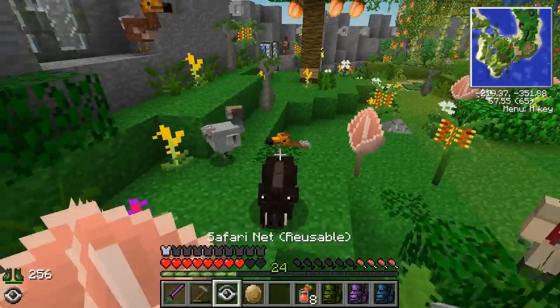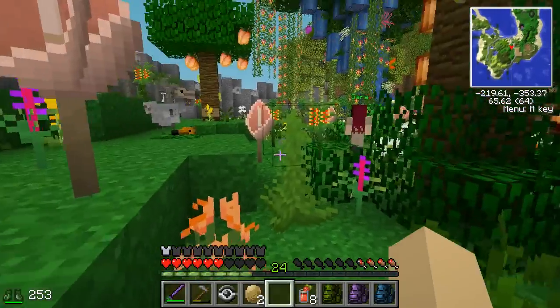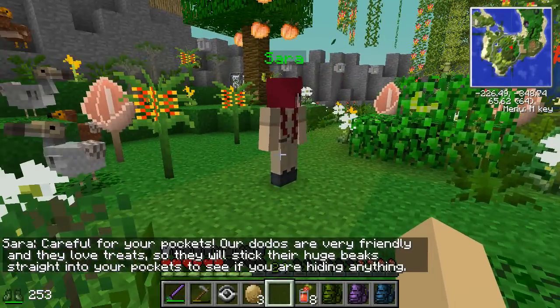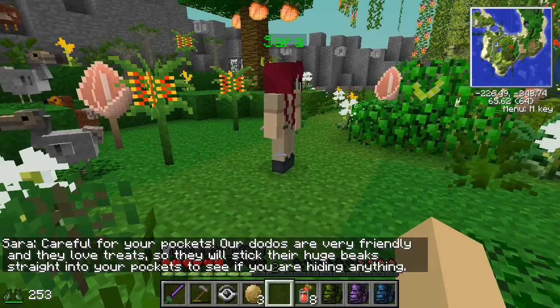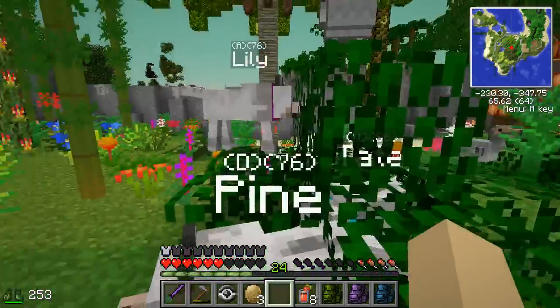Oh my gosh, are you kidding me? Really? That's what I thought of that. Well, I'm glad we took care of that wild boar. Clearly he would have attacked our dodos eventually. Careful for your pockets. Our dodos are very friendly and they love treats, so they will stick their huge beaks straight into your pockets to see if you're hiding anything. Oh, thank you so much, Sarah. Good to know. I hear you're gonna dye your hair into a rainbow coloring pretty soon.